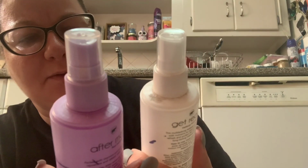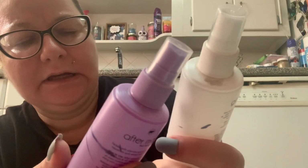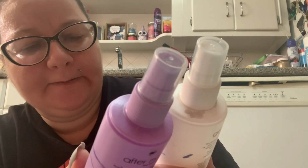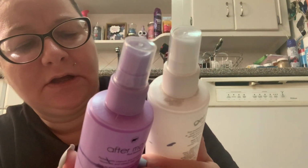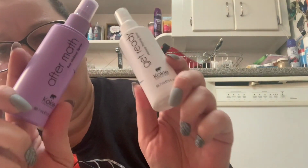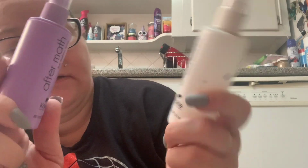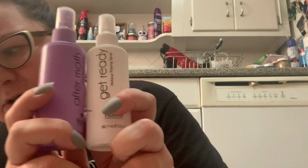I'm going to be reviewing this multitude of different makeup and bath and body products that I've purchased over the last few weeks in my empties segment video that I do. So we'll see how the aftermath and the Get Ready from Cokie is. Originally marked $9.99, now $2.50.